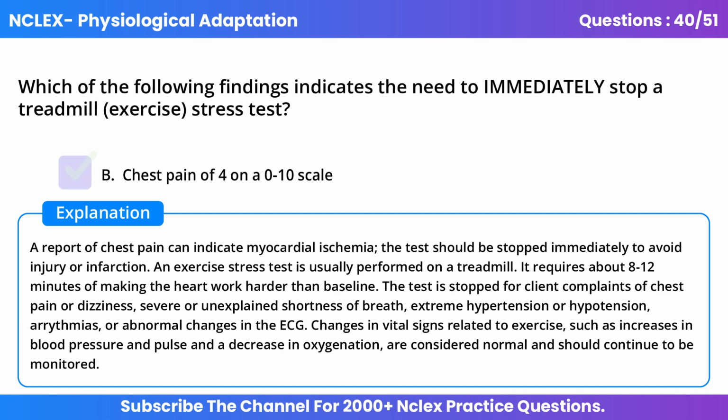The test is stopped for client complaints of chest pain or dizziness, severe or unexplained shortness of breath, extreme hypertension or hypotension, arrhythmias, or abnormal changes in the ECG. Changes in vital signs related to exercise, such as increases in blood pressure and pulse and a decrease in oxygenation, are considered normal and should continue to be monitored.